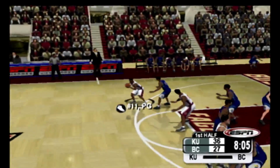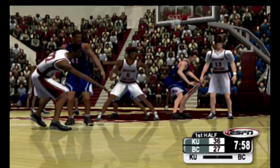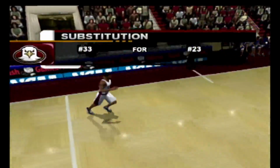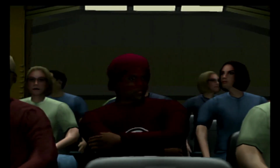Get out, get out. 23 gets whistled for the charge. That's his first foul of the game. Great defenders can read the play, and that's what he did right there. On top of it, he sacrificed his body in taking the charge.